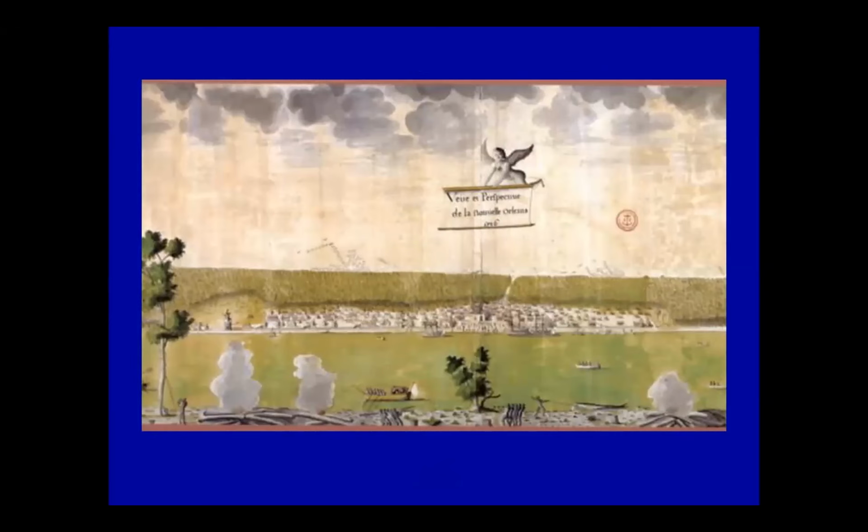A local Catholic priest is going to write that year that there were only about 100 huts and a few wretched governmental buildings here in the city of New Orleans. But he predicted that one day soon, an opulent city would replace the canes and the swamps in the area as New Orleans would grow.